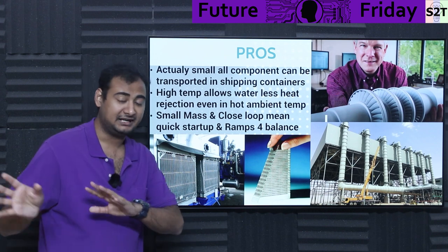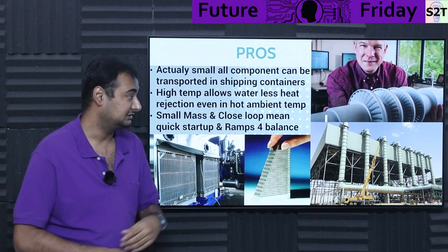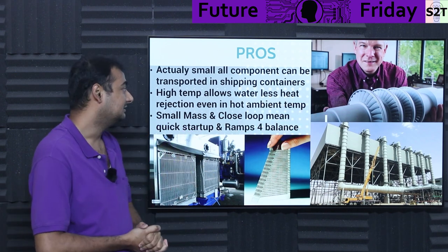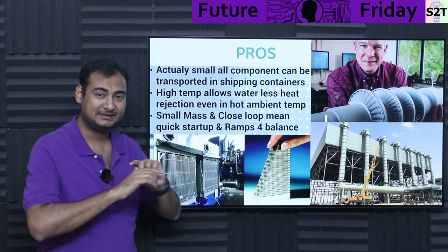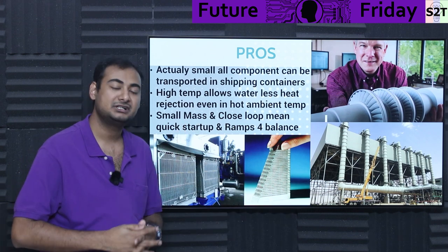So that's the bad. Is there a good? Absolutely. The biggest part is that all the components are small. This is a 10 megawatt handheld system. This is what people say, tabletop system. Why does that matter? That simply matters because you can ship everything to a location using shipping containers. You do not need special permits.